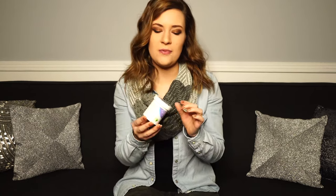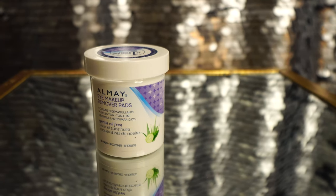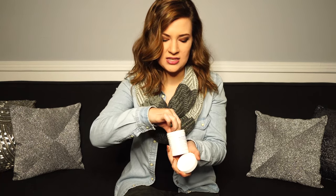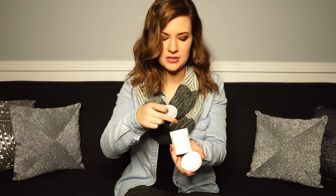The next favorite is also makeup related, but it's makeup remover. When I was traveling, I accidentally forgot my makeup remover and had to go to the drugstore and just grab whatever I could find. And I found these. They are Almay eye makeup remover pads. They are gentle, oil-free, and they are incredible. They're just little tiny round papers, basically. It's like really thin makeup wipes.